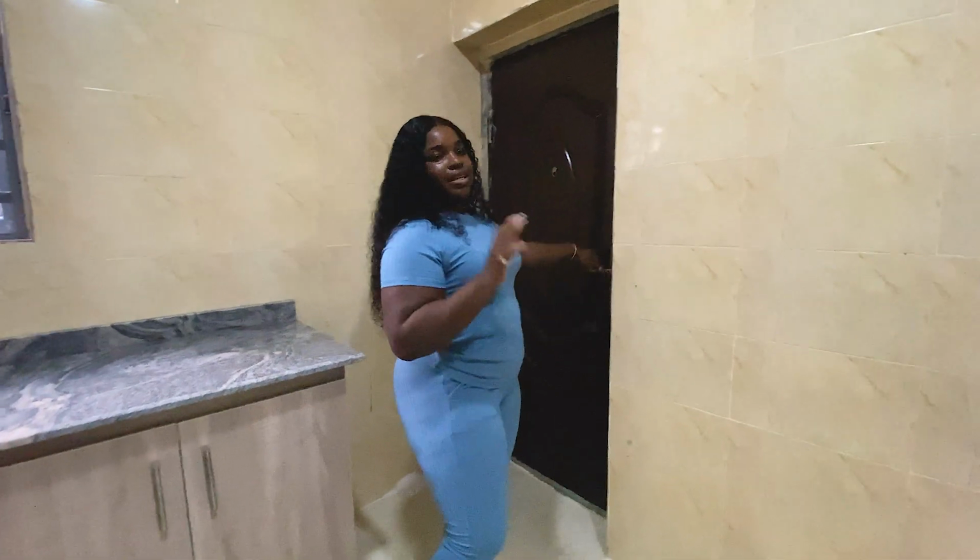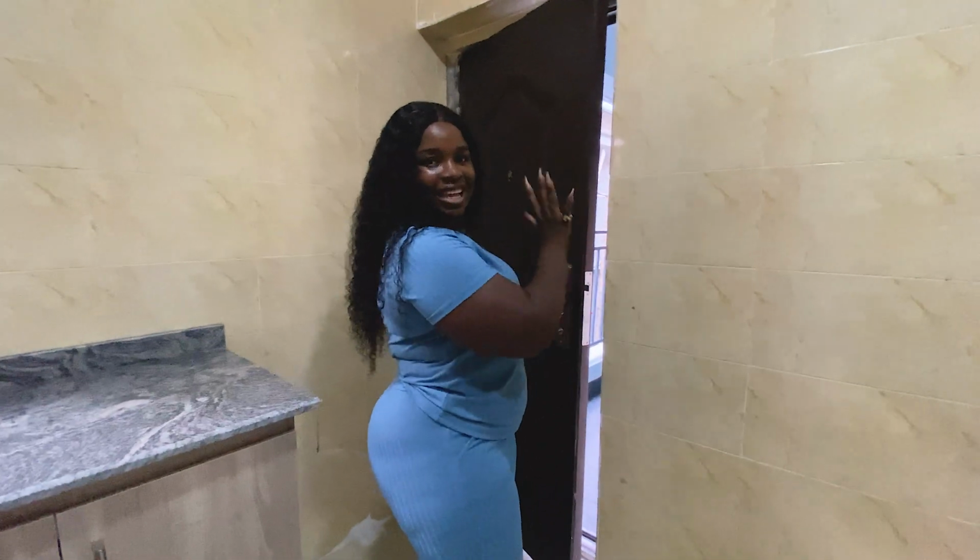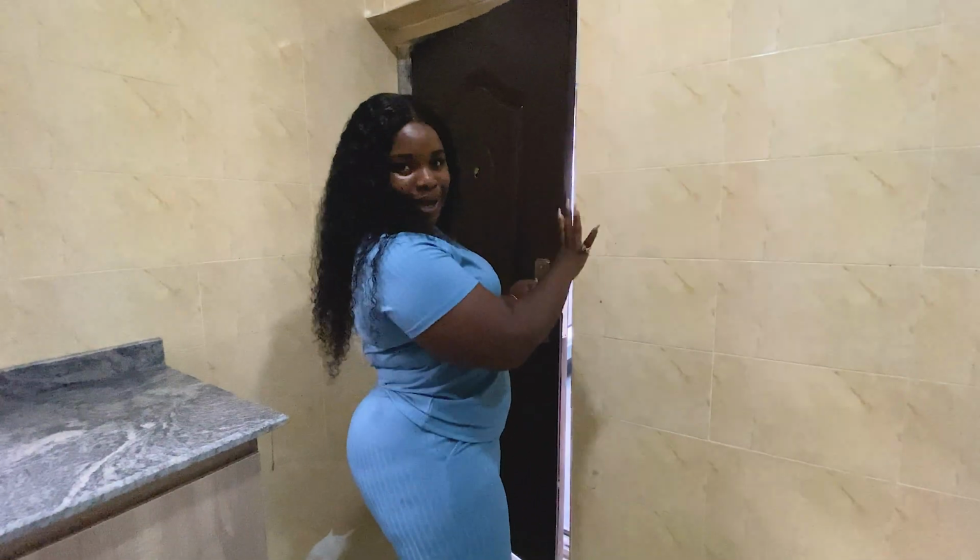And then we have the balcony. I'm not going to show much, but it's a balcony. It leads downstairs. Alright, and it's a balcony, okay?